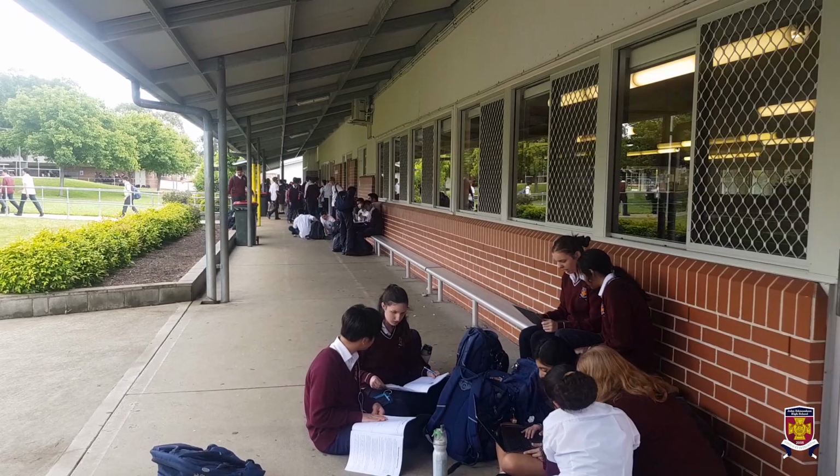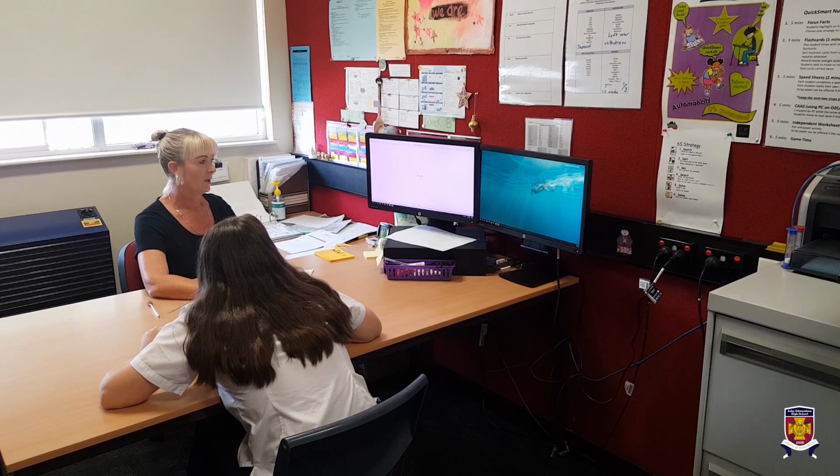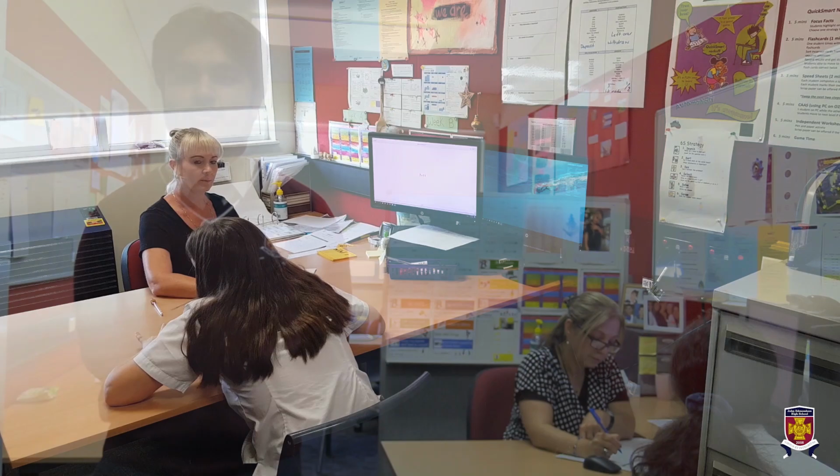In years 7 and 8, we run a program called QuickSmart for students who need extra assistance in their literacy and numeracy skills. Students work one-on-one or in pairs with a staff member to improve their skills. We also run a peer reading program during roll call, where a year 9 student is buddied with a year 7 or 8 student to work on their reading skills. If you are concerned with your child's literacy or numeracy levels, contact our head teacher welfare so that we can see whether these programs or others are right for you.